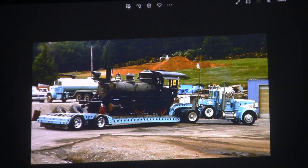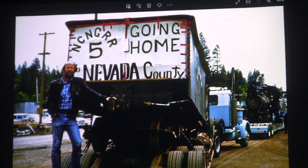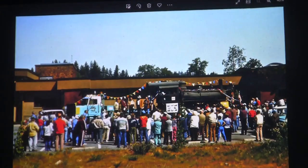With that, we pulled into Robinson Timber, a very successful trip, very well organized trip. And I had made up these cheesy banners in my living room a couple nights before we went down there. We hung them up there just to let people know it was engine number 5 coming home. That's Steve Coffey. He's one of our members from the past.